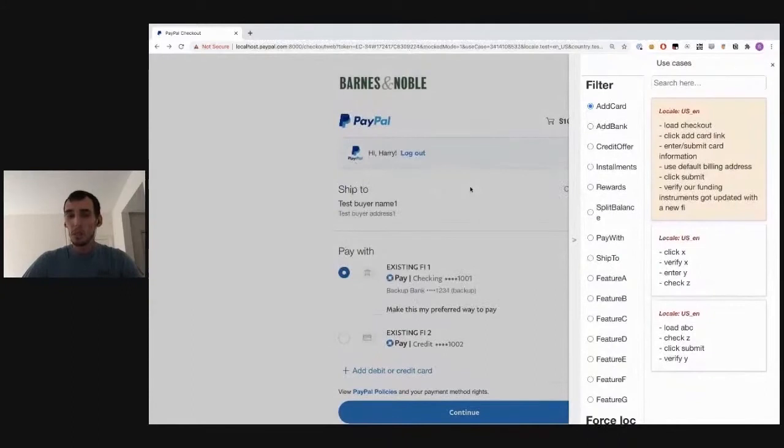We don't need to think about instructions. We don't need to authenticate users. We don't need to create users. It's way easier for anybody to run any use case, make sure it's working, the UI is working, and your experiment, for example, is working.